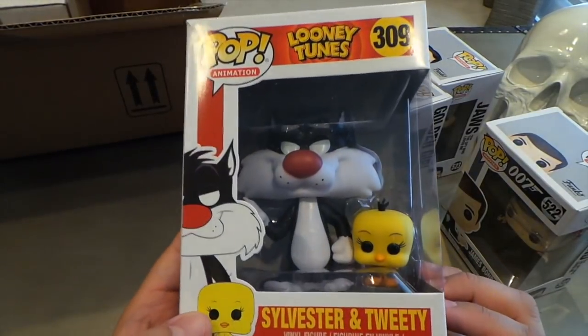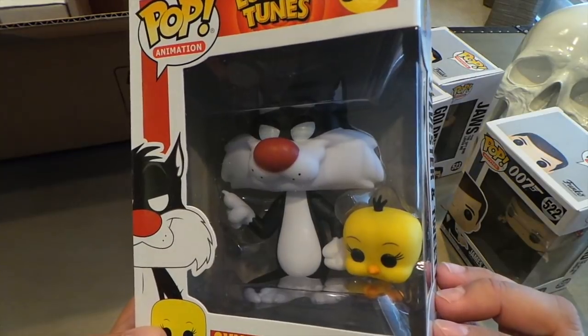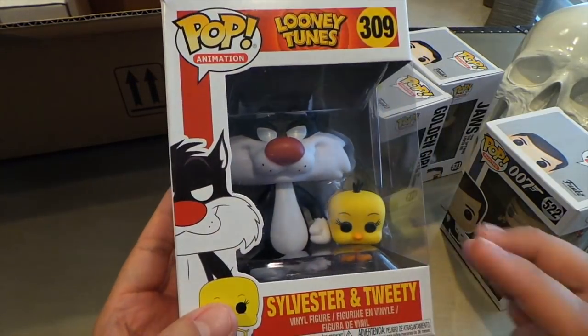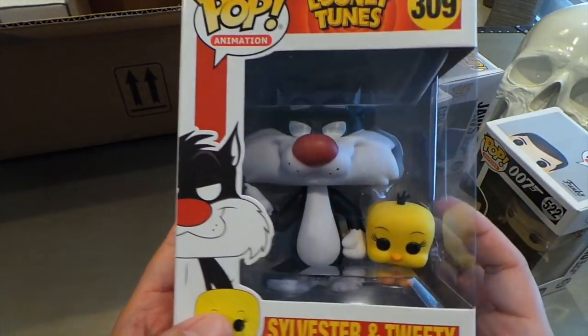From the new Looney Tunes line, here's Sylvester and Tweety. Really like when they put 2 pops in one. Really happy they didn't decide to make Tweety a little bit bigger and then make him his own pop.